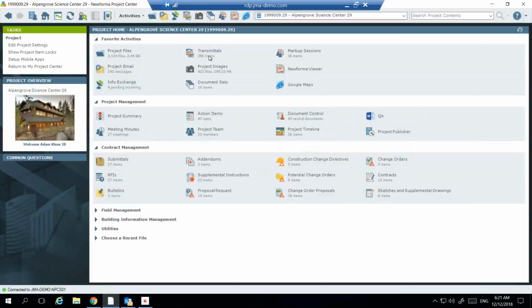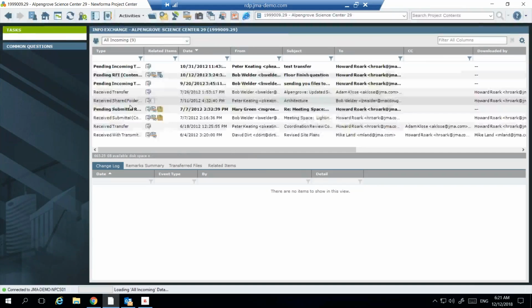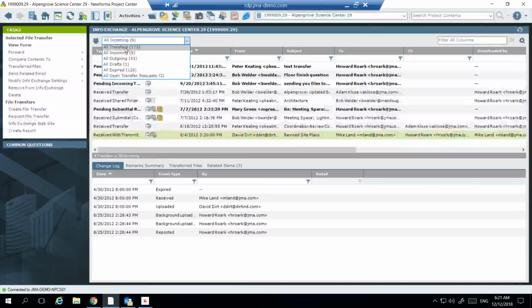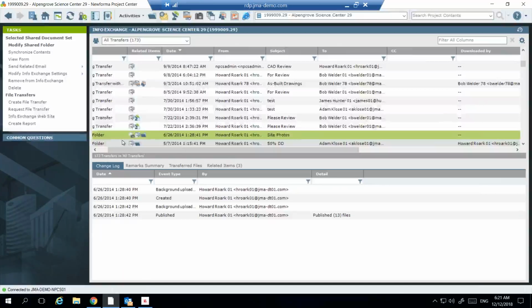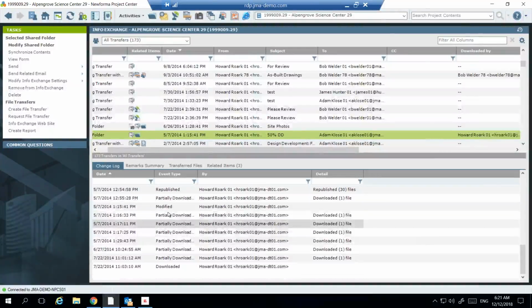So yeah, we talked a lot about transmittals, and I showed how in an info exchange, I can go back and see the full history of what's gone on with one of those transfers. So in this case, if I go to transfers and go a little more in depth, you can see the full history below. I'll try and find one with a bit of history. There you go, there's a nice big long one. So 29 files were published in this. The transmittal was modified. The information was background uploaded. And if this was sent off to 10 different people, you would see when those 10 different people downloaded, the date and time of when that information was managed.